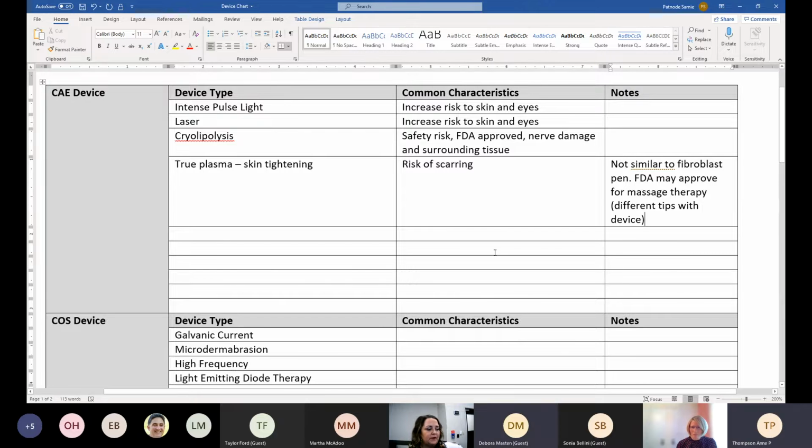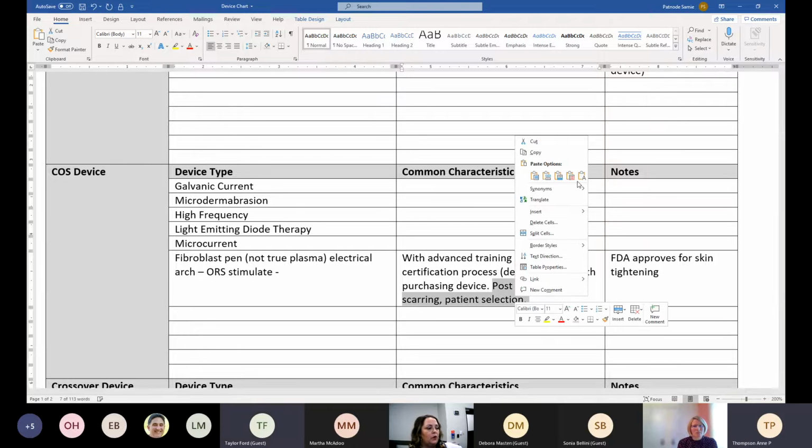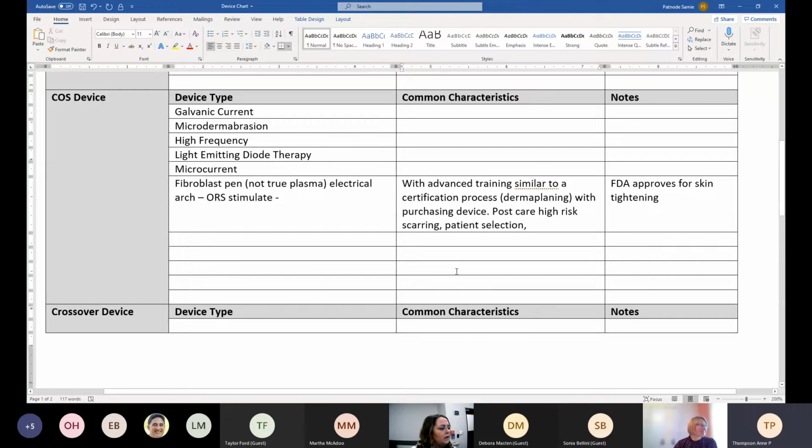There's risk of scarring. Are there similar risks with post-care, high-risk scarring and patient selection? Yes. Any other risks that you can think of? Okay. Hearing none, we'll go to the next one.